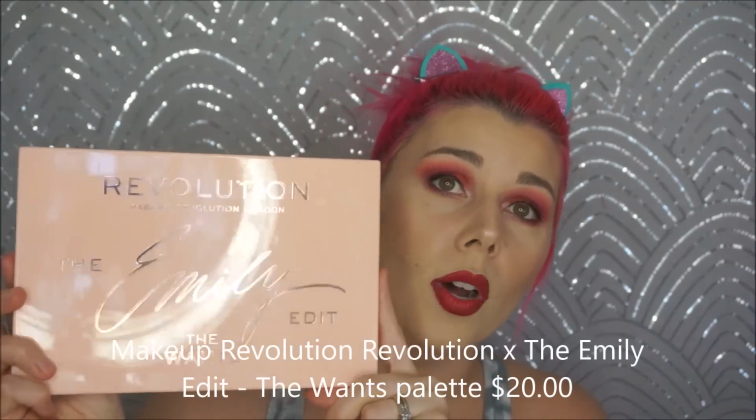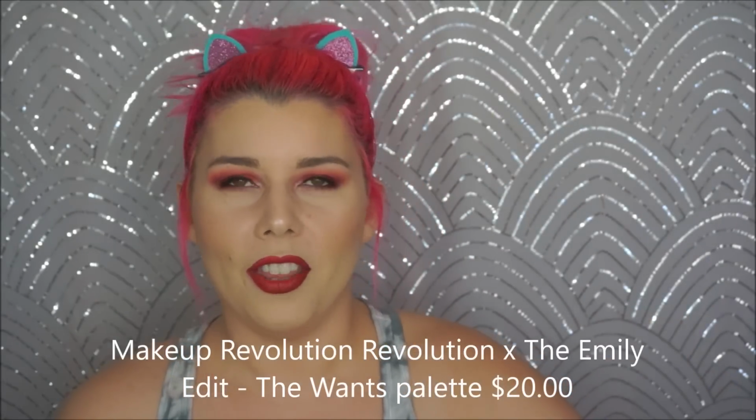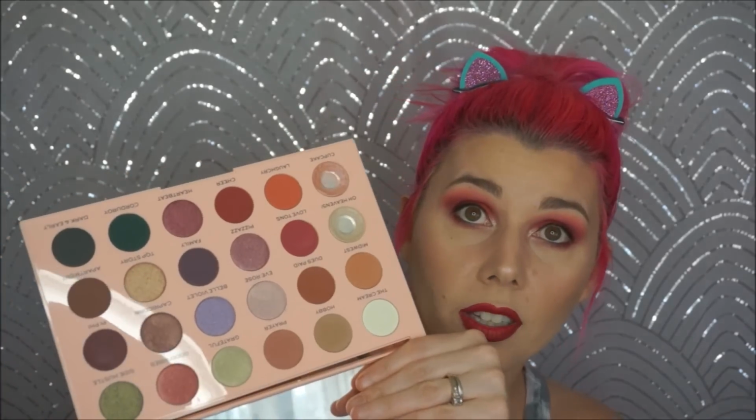I wasn't planning on getting this palette in the beginning. When I first saw it, I was like, it doesn't really look like anything special. But then I was like, you know what, I'm gonna get it anyway. This is the Emily Edit The Once palette. I wasn't intrigued by the face palette, but this one, after I took a few ganders at it, I decided to give it a go. It's beautiful. I'm not shocked because I like Makeup Revolution products.